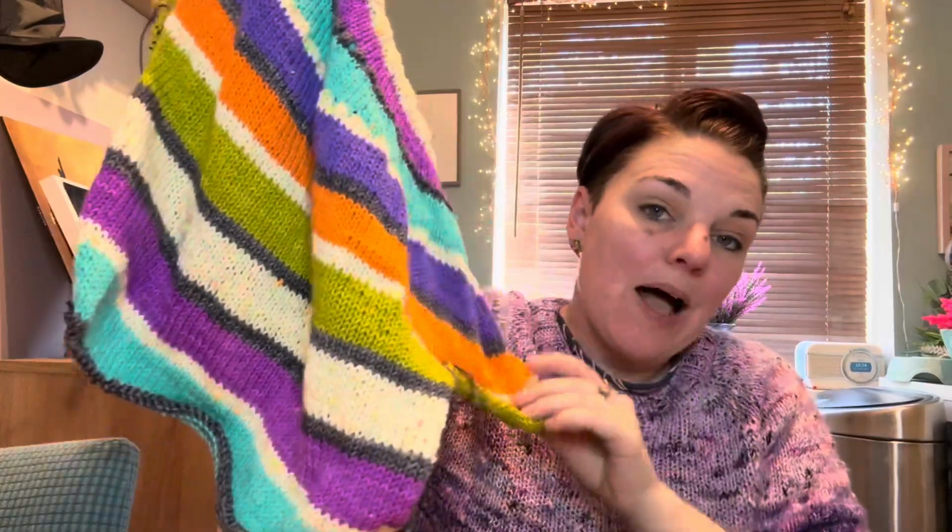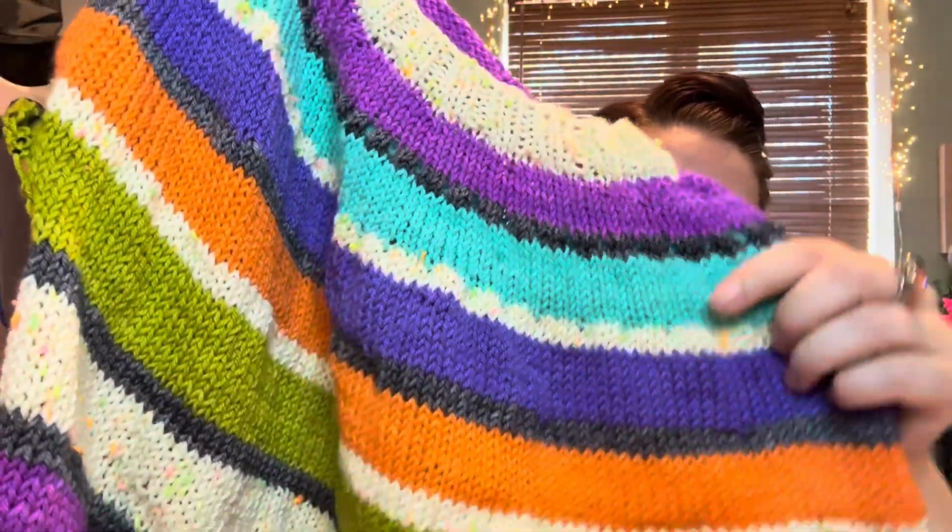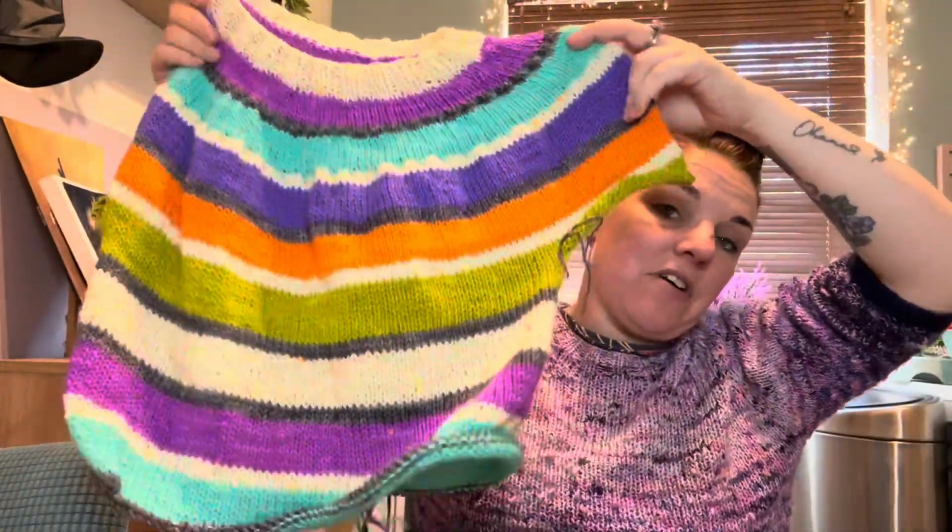I'd happily take a week less at summer and have the 2 weeks at October. Happily. So yeah, this is super gorgeous. I love this aqua colour. But yeah, made loads of progress on this.